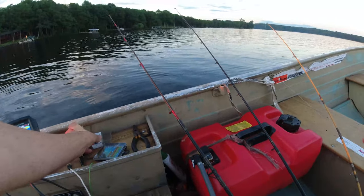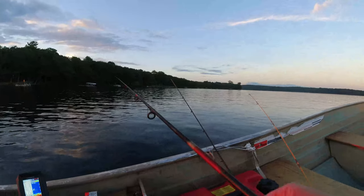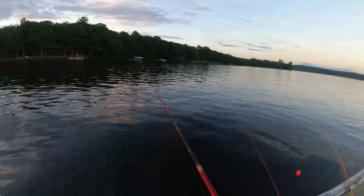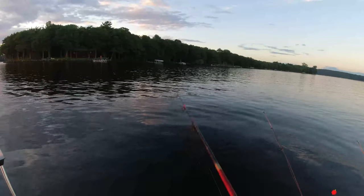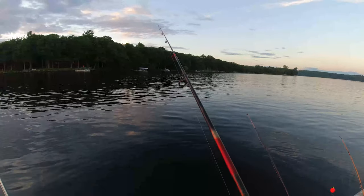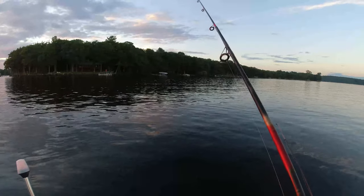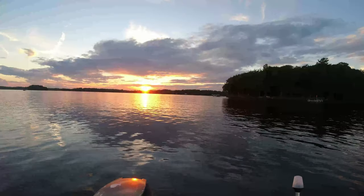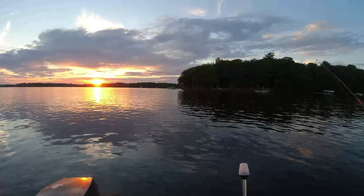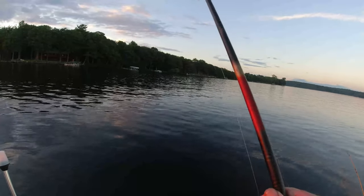Oh, I think I might have something going on both my other lines. So I think we're going to have to wait on getting a new hook on there. Yep, I do have something going on this one. Sunset's beautiful. I guess I don't have anything going on that one right now. This line looks like it's straight down.